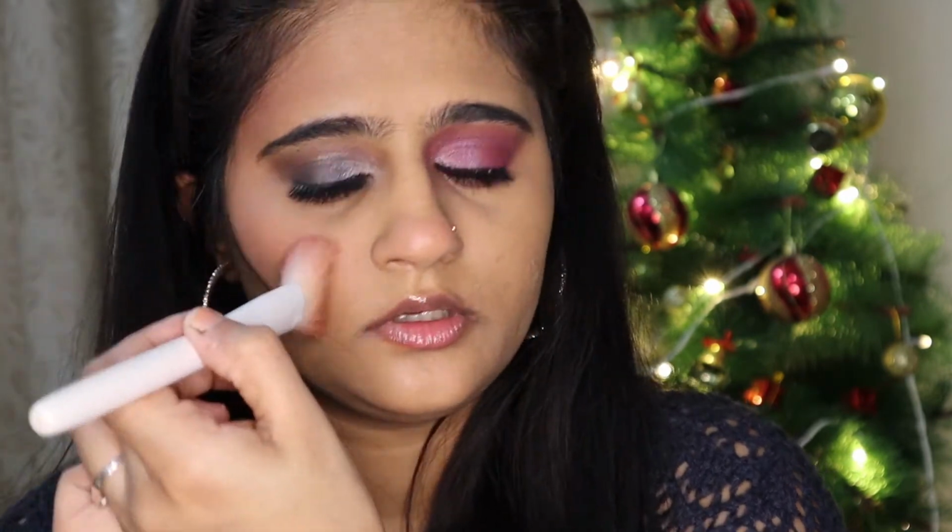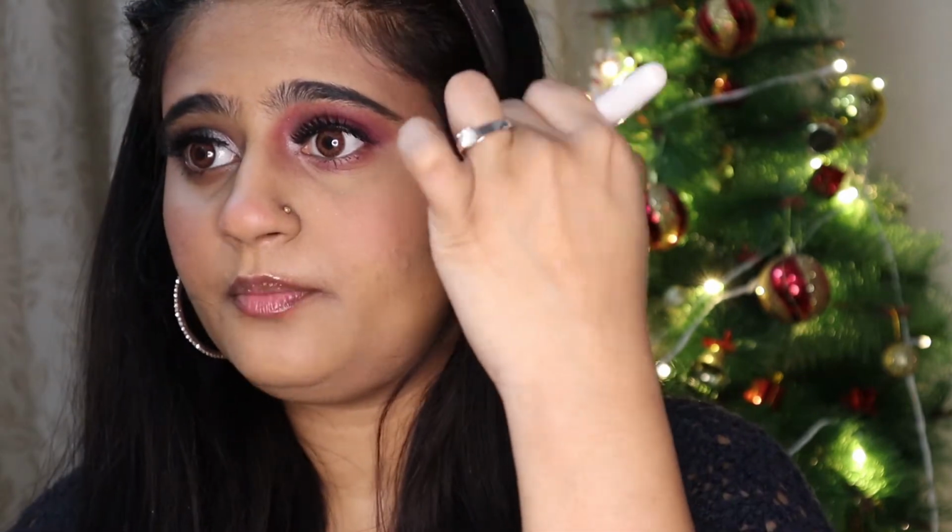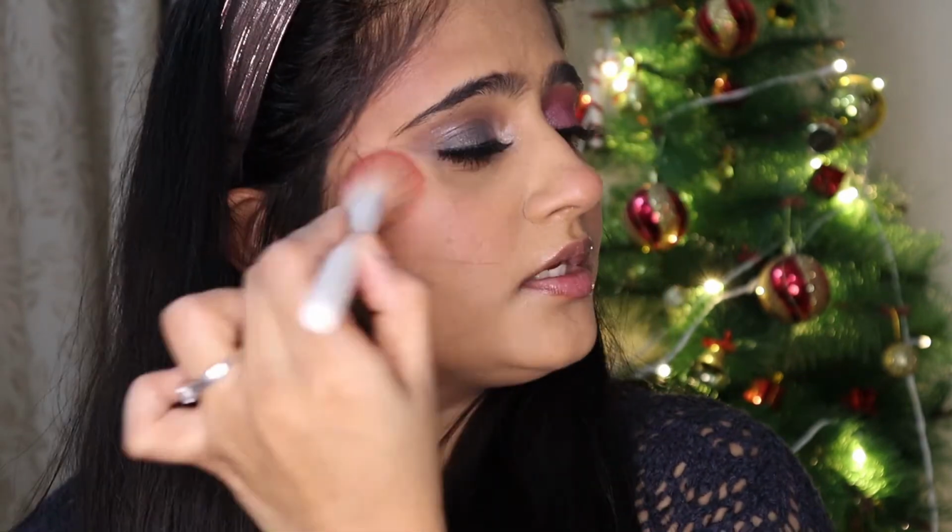And I also apply blush on the temples of my face because I like to take it all the way up here, and I apply it on my nose as well. I do not forget my nose, and I'm very generous with my blush. So yeah, if I am decked up, the first thing you can see on my entire face is actually the blush.